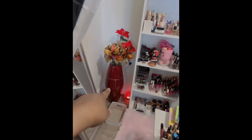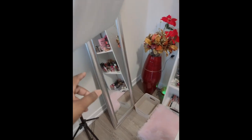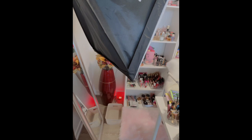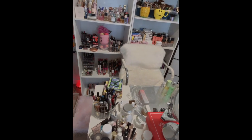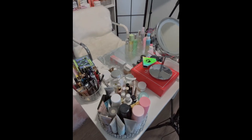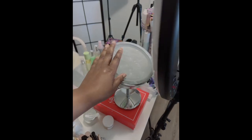And that's the little flower pot you guys always see. I put my lighting on the floor. This is just a mirror to the side, and this is my box light. Okay, this is it right here. And of course, that's my chair that I got from, I don't know, probably Amazon a long time ago. My table, my light, not my light, but my mirror is from Amazon. And I do have my other box lights right here.